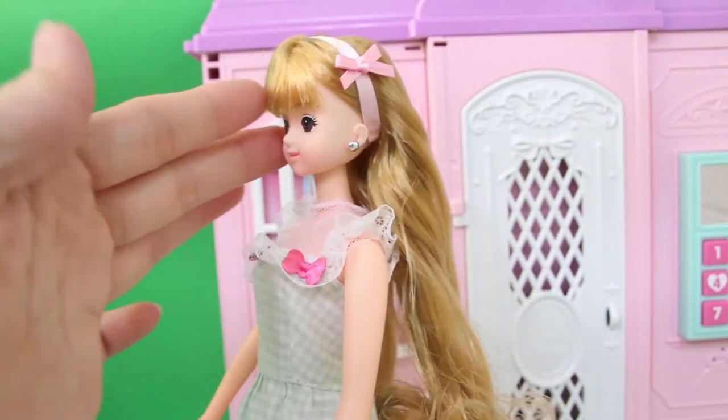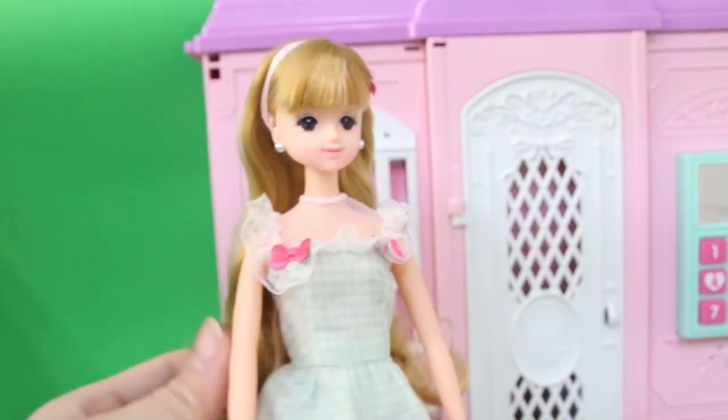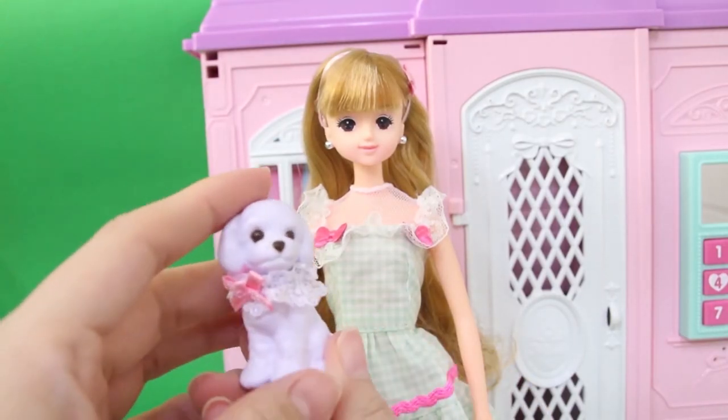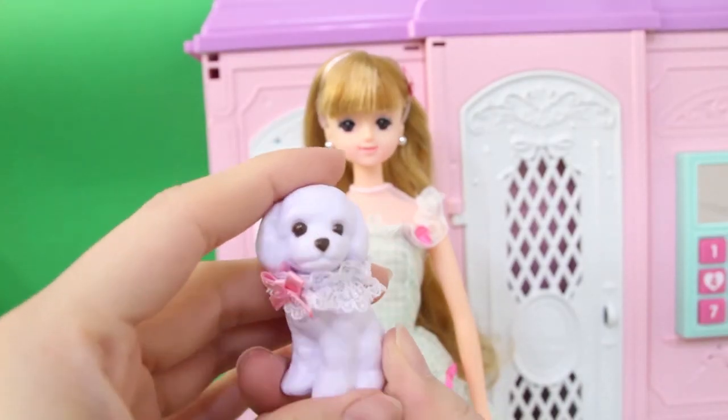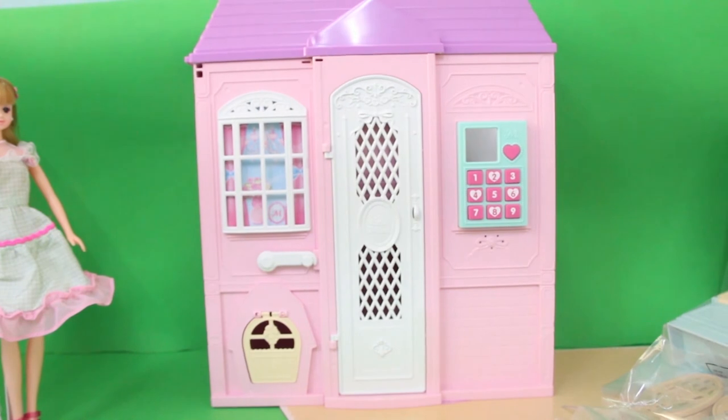The top is almost see-through. Gorgeous straight blonde hair! This is Shushu, Mimi's pet. She's really cute too! Let's now take a look at the house.